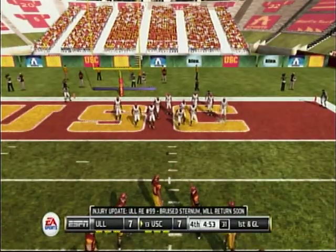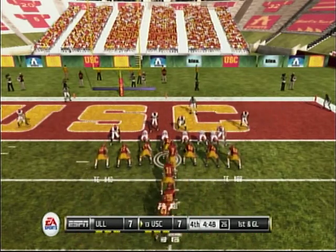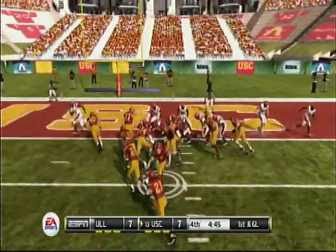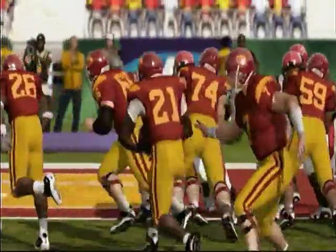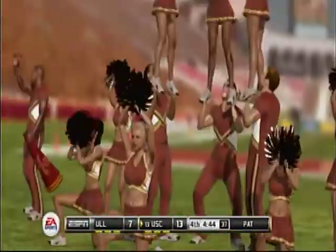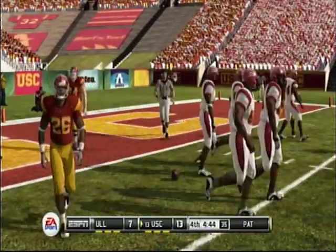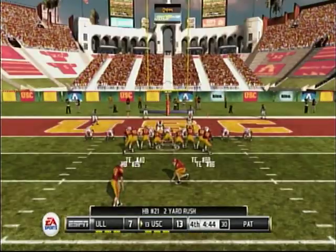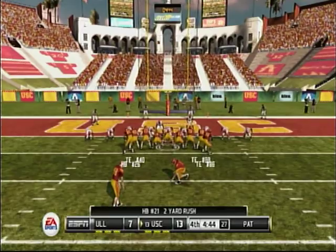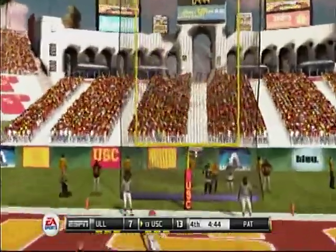First and goal as they look to take the lead. They put everyone up on the line. Run, touchdown. Nice run and a score by the halfback. And a nice call by the coach there. Just give it to your main man anytime you're near the goal line. And he tacks on the extra point.